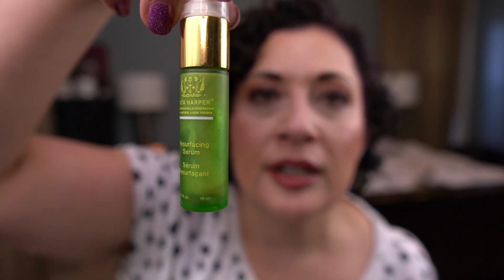I have this from Tata Harper. This is the resurfacing serum, and there's still a little bit here on the bottom of this, but I can't get it out. Yeah, there's a teeny tiny bit left there. I do not like the serum. I don't like the way it smells. It kind of smells like licorice in my opinion. And I have way better resurfacing serums than this, so I would not purchase.